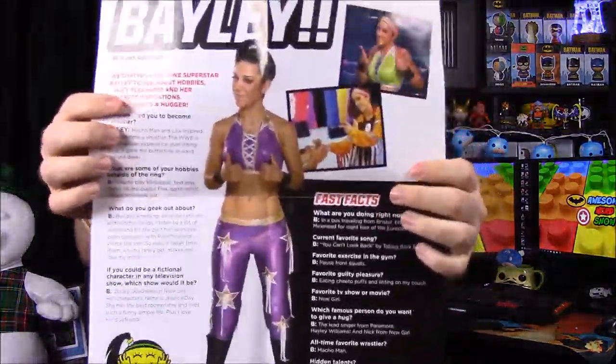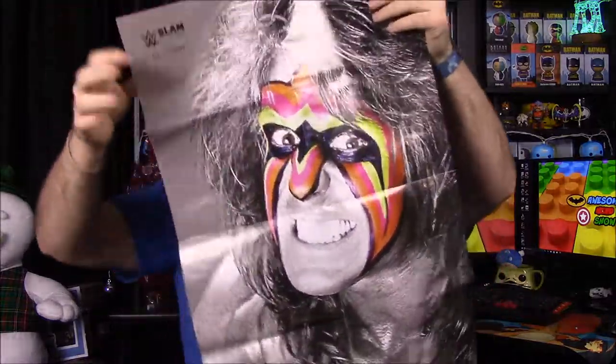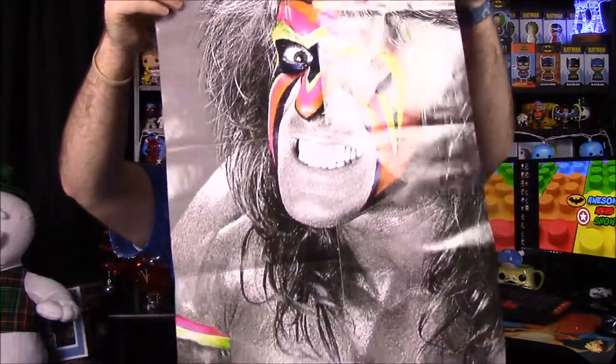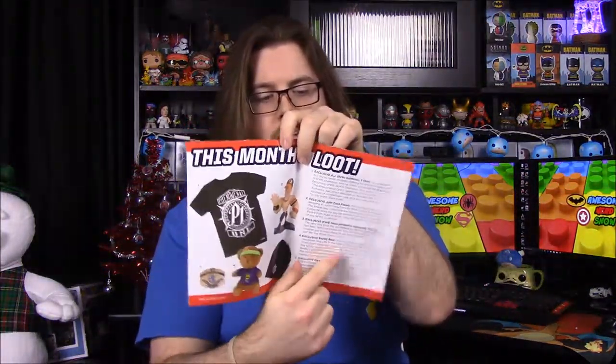And then the last thing is our book here. There's a picture of Bayley, if you haven't seen her. She's like the John Cena for girls. And the poster is the Ultimate Warrior, which is really cool. Inside this page, we have the items we got: the AJ Styles shirt, the John Cena figure, the Intercontinental Championship pin, the Bayley Bear, and the Daniel Bryan beanie. I'm obviously not going to read it, but underneath it has a bunch of little funny wording that they do with it.